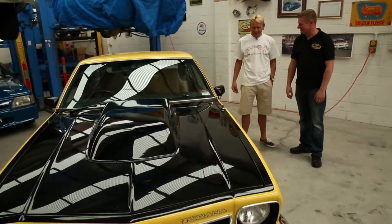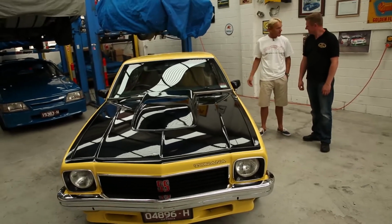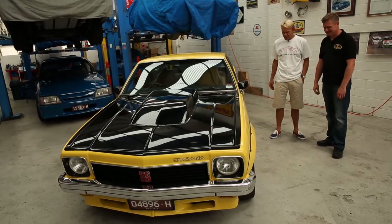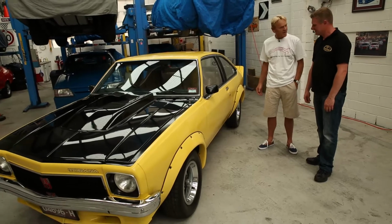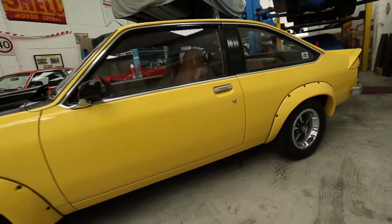It is, Glenn. It's an A9X hatchback. I guess any Australian muscle car fan, but particularly any Holden Australian muscle car fan, would be well familiar with this car and how special and iconic it is. It's a lovely car. There are only, I believe, 99 of them ever made. They say 100, but I believe it was only 99.